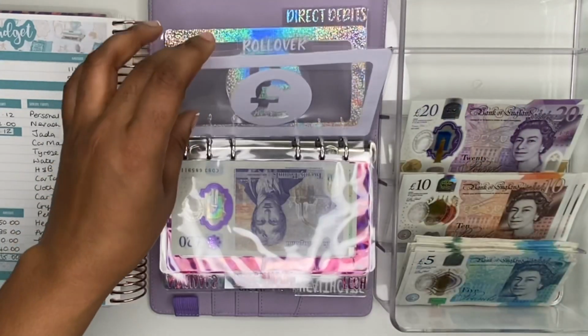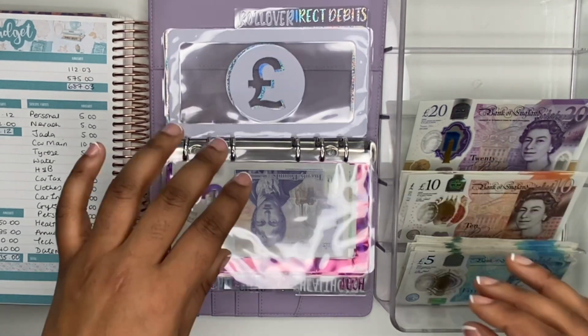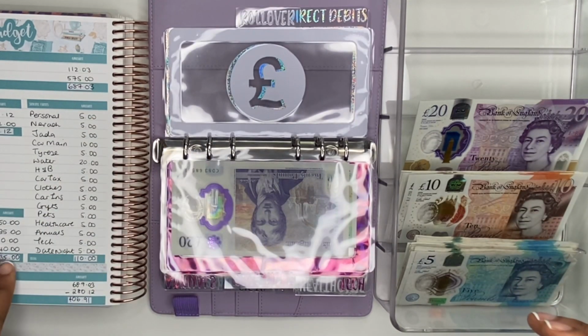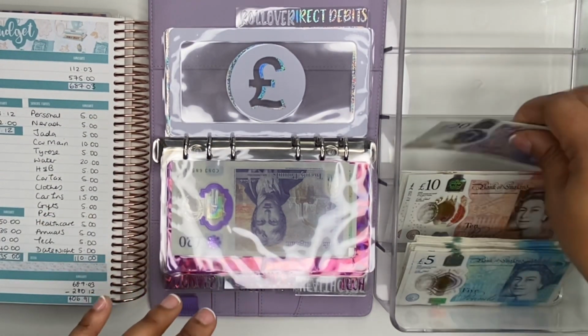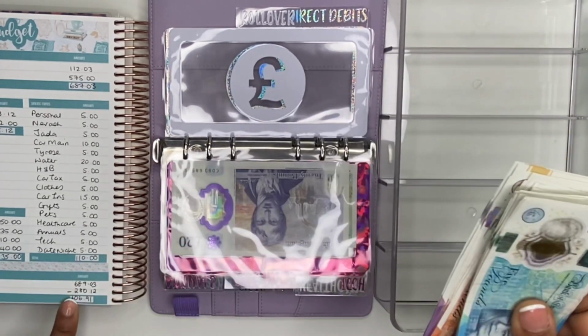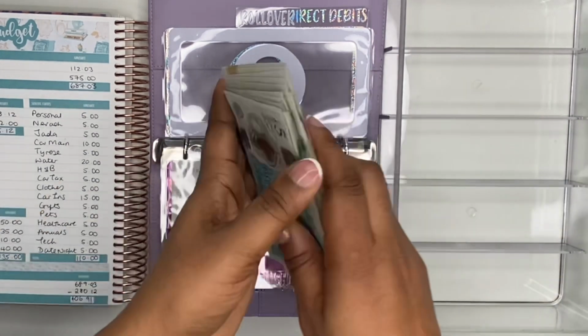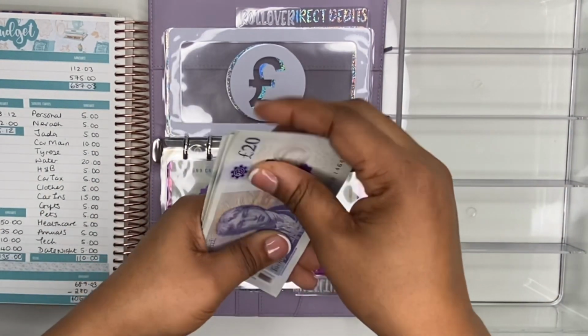So we're up to my rollover envelope now, and the remainder of this money is going to go into that envelope and be used throughout the month to help stuff my cash dividers. So I'm just going to count it. It should be around about £405. So that's what we have left over. So I'm just going to do a count.